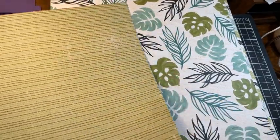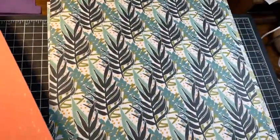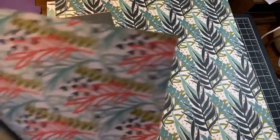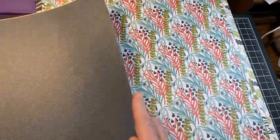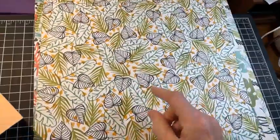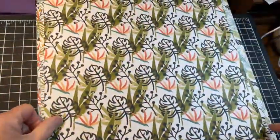So, you know, I love the coordination Stampin' Up does. They make everything work together. Gorgeous, gorgeous paper. And here we go again. I love how they bring some color in, and some more color, the bumblebee there. Oops, sorry, I just about didn't show you that side. And then this side here.